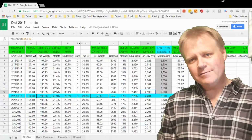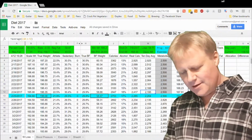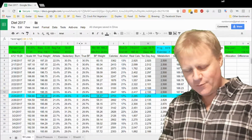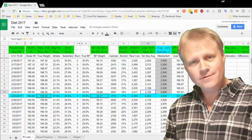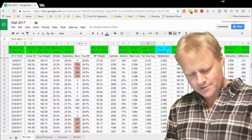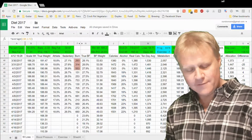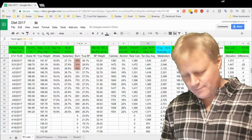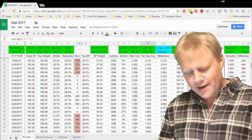I have got my pad in my hand, which I will be scrolling to the top of, so that we can take a look at February 16th when I first got on the scale. I got on the scale at 197.2, and now we scroll down to today, the 12th of April, and it's 184.2. So that is 13 pounds. That is not really the kind of calculation that I like, though.